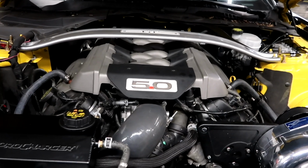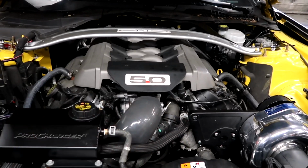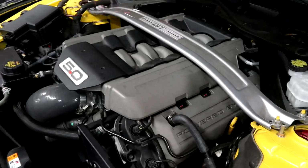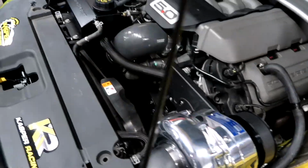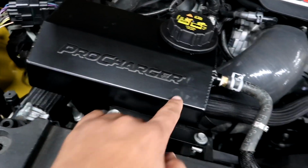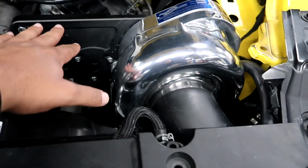Me and Mason were saying the Gen 2 engine bay looks so much better than Gen 3. This is the engine cover. Well, you know, strut tower, it looks so much cleaner. I do like this about the kit. They changed the coolant tank. That's nice. Procharger. Polished. The black bracket floating.